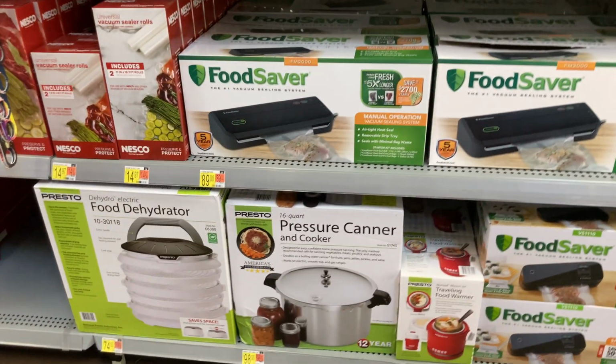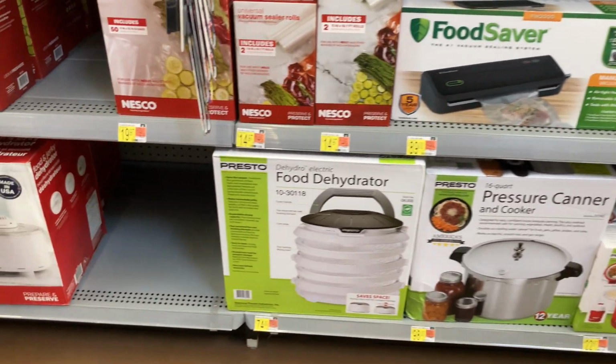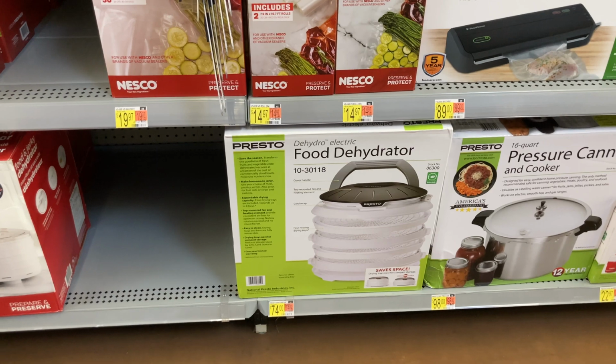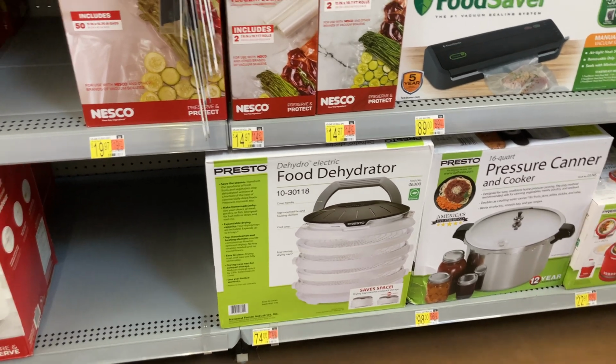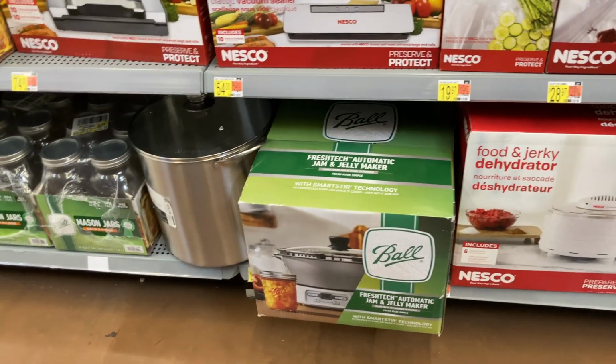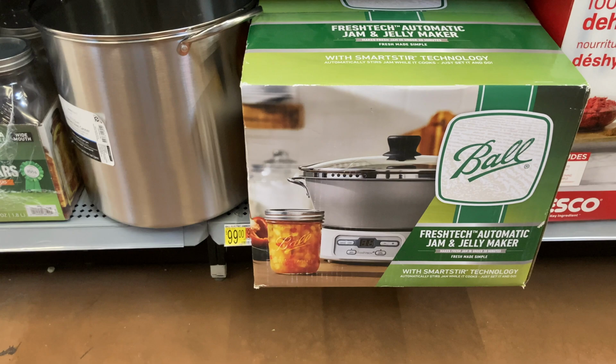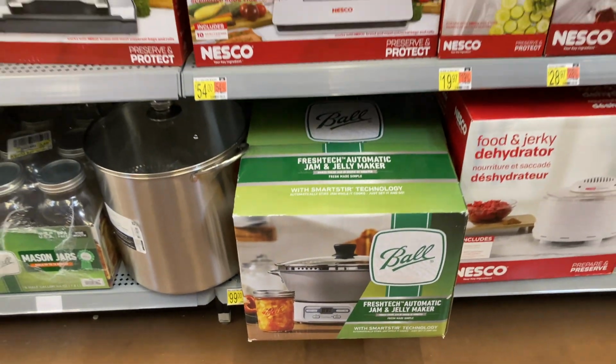They have a Presto pressure canner; they want $98 for it. They have a Presto food dehydrator; they want $74. They have a Ball jam and jelly maker, and they want $99 for that. That's the aisle of what they have to offer for canning right now.